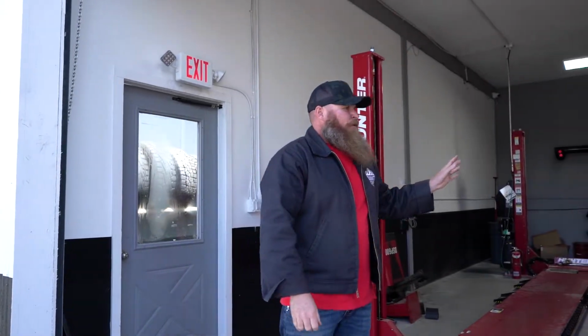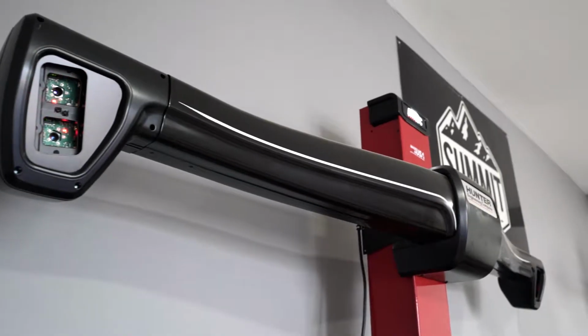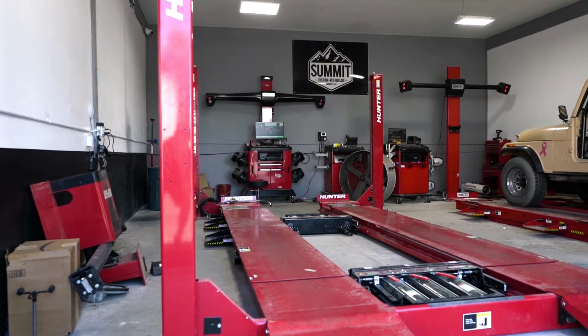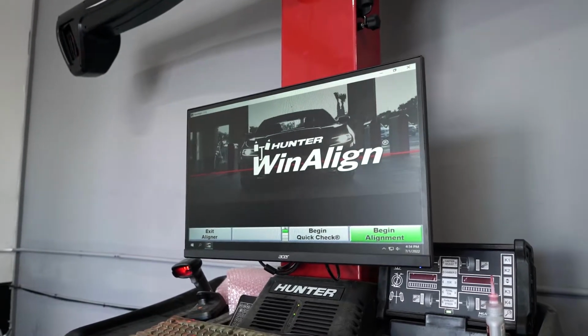All right, you guys, so in here, we've got a brand new Hunter 4-post alignment rack. It's an 18,000 pound capacity, Hawkeye Elite software in here. Really excited to be able to have this thing, to be able to do all sorts of alignments on all sorts of rigs. We've got a second one over here as well.